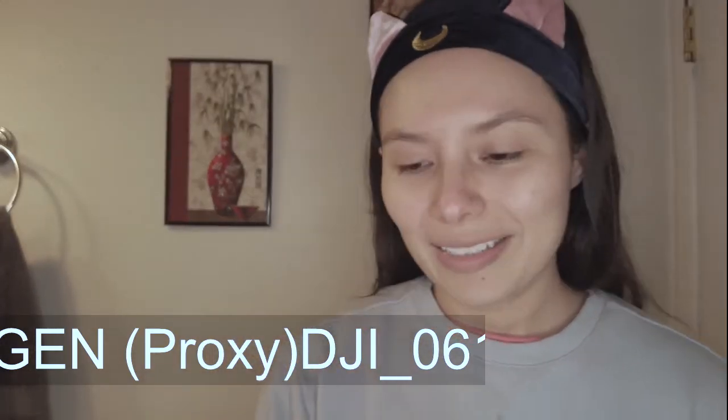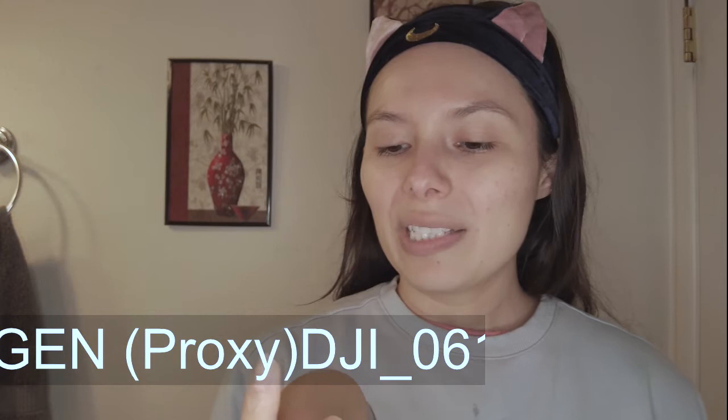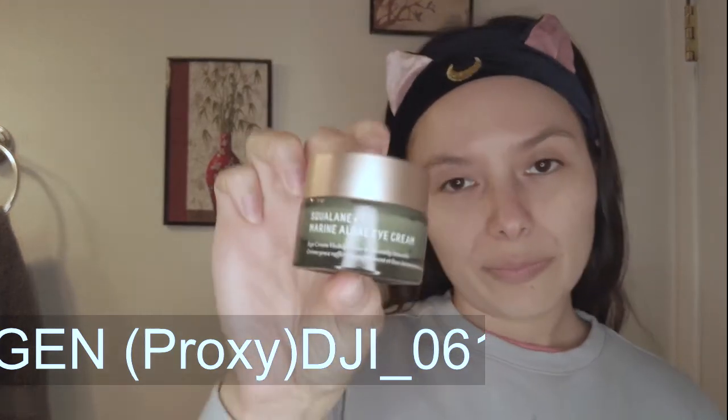Is that how you pronounce it? It sounds really fancy. But the Biossance Squalane and Marine Algae Eye Cream. So this one right here. And this one I've been using for a while. And I actually really like it.